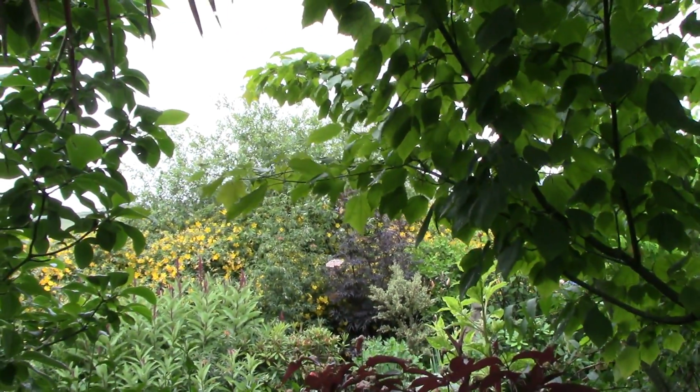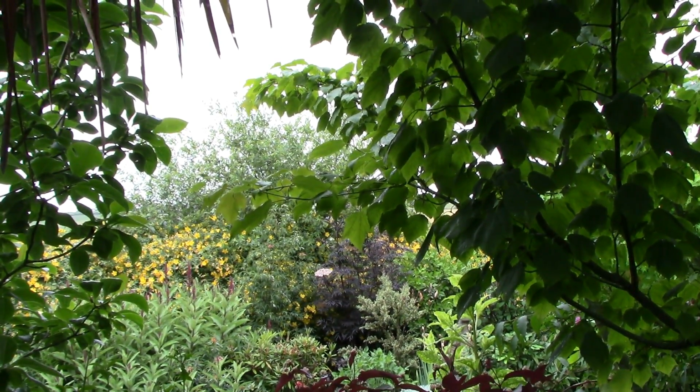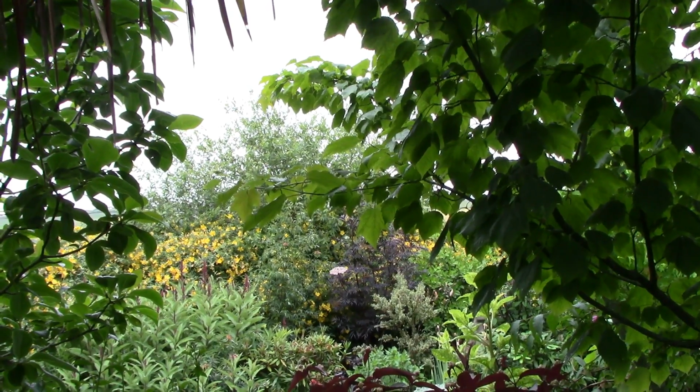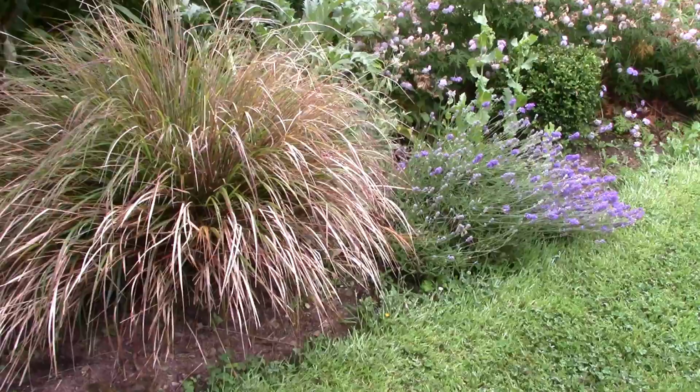So with the self-seeders, what you need to be is on top of it. You need to be finding these little seedlings. You need to be digging them up and potting them, and then eventually moving them to their correct space.